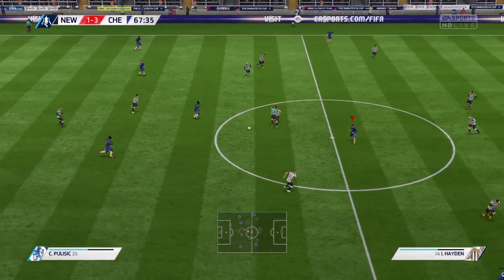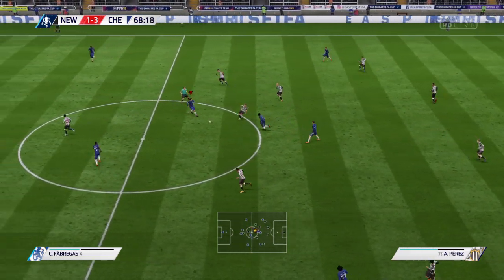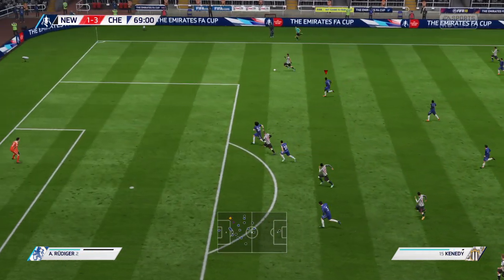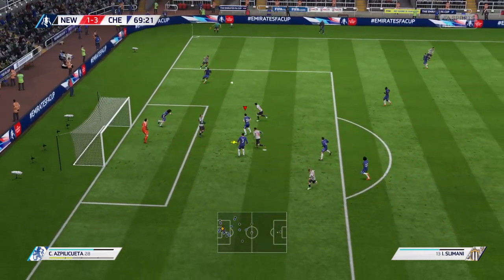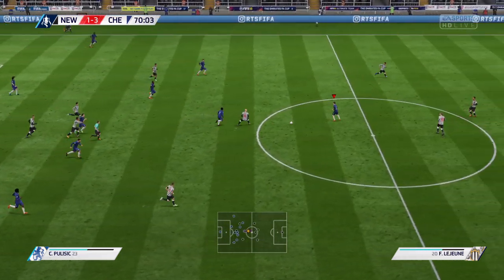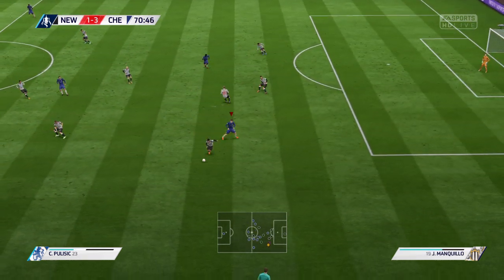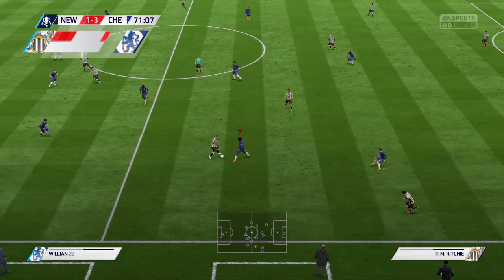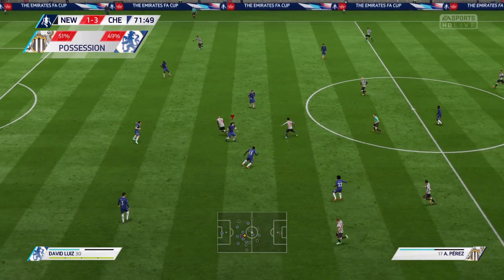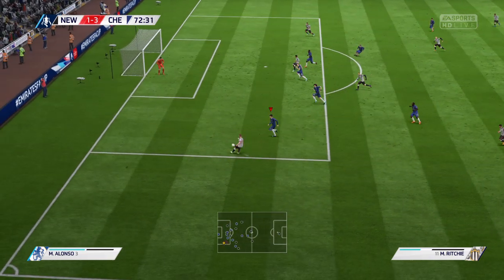Now Fabregas. Christian Pulisic. And it's with Newcastle again. Now Kennedy. Moving forward again. And Newcastle United. Whipped in from the wide area. Eden Hazard. Christian Pulisic. Taking on the defenders. And they've cut it out. Well, they're attacking here. Might be a chance for Newcastle. Lovely, incisive pass.